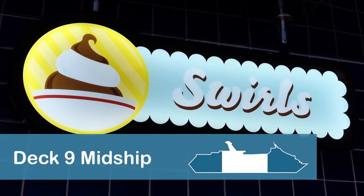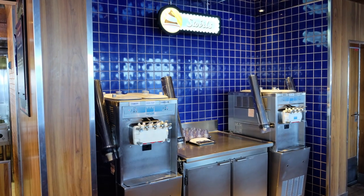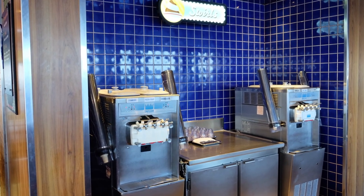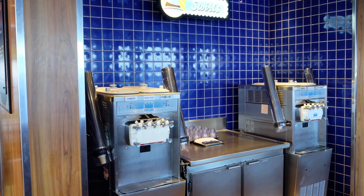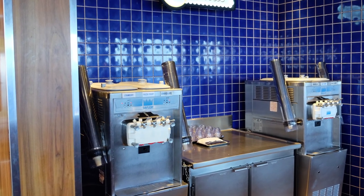Between the Lido pool area and the Lido buffet on Deck 9 midship, complimentary soft serve ice cream and frozen yogurt is available at the Swirls machines 24 hours a day. The machines are located on both the port and starboard sides of the ship.